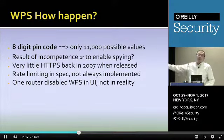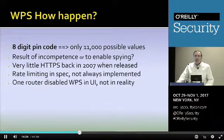It was released in 2007, so it's probably developed in 2006. Nobody was using HTTPS in 2006. So if you got on someone's network, you could spy on them pretty well.